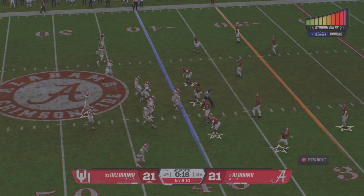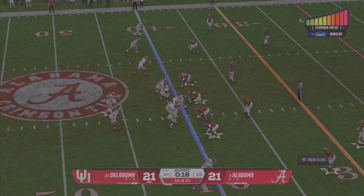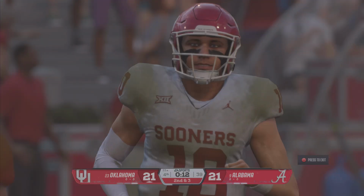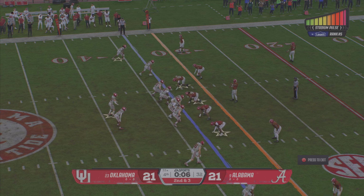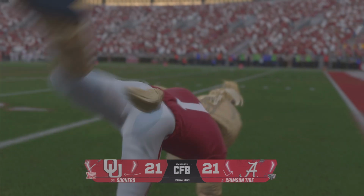18 seconds on the clock. Pass complete for a first down. The offense gets a fresh set of downs. You keep him off balance with a run. Defense gets him down, but they'll take the gain on that play. What's the play call here on second down for this offense? Now a timeout is taken with just 5 seconds remaining.